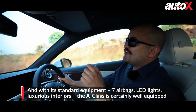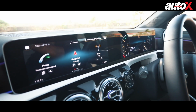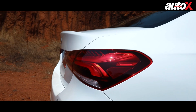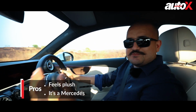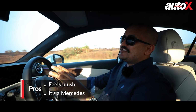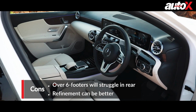And when you look at the amount of equipment that the A-Class comes equipped with, fairly large sunroof, 17-inch wheels and tires, a great quality interior. I love these 10.25-inch screens. I love these vents, automatic climate controls, 7 airbags, LED headlights, tail lights. So I think it's quite well equipped with charging ports, with 6 USB-C ports, with Apple CarPlay, with Android Auto. So you don't feel like you're buying a car which doesn't have features which a cheaper car has. So I think there the A-Class limousine has done well. It's very well equipped. At 42 lakhs, it's going to be competitively priced.